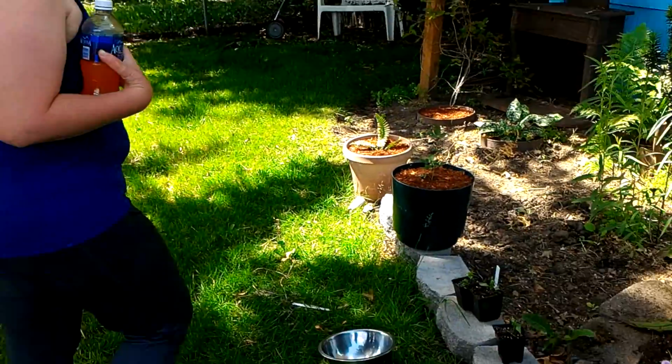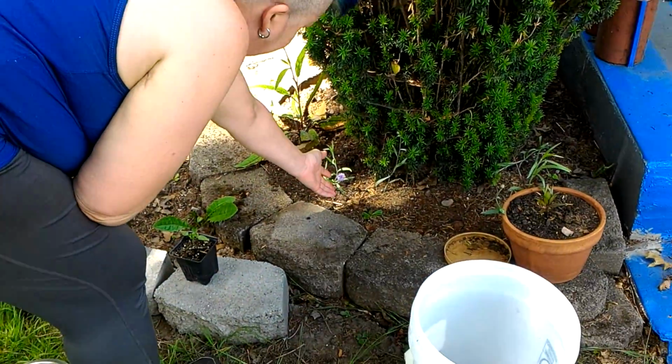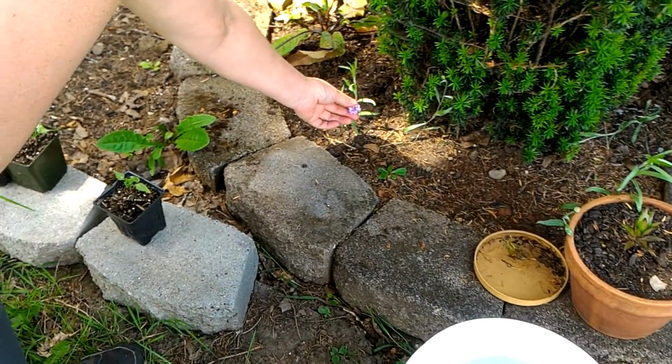Just another quick update on how the garden's coming along. Oh, bachelor buttons. These didn't get very much light, but they're pretty.